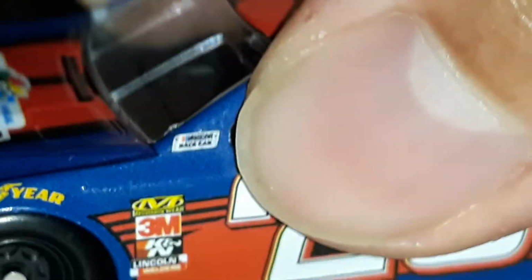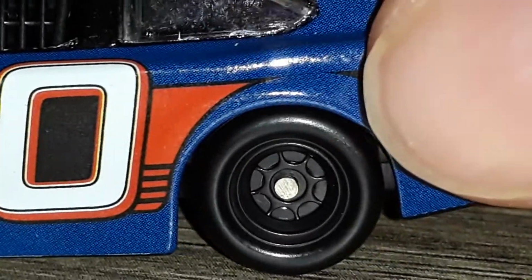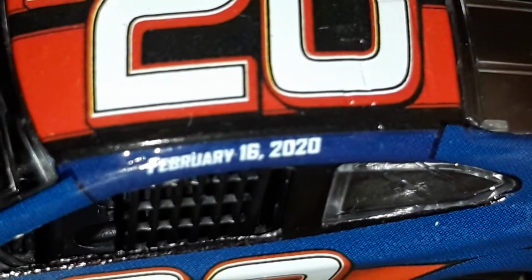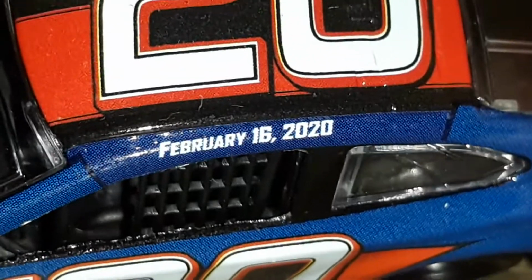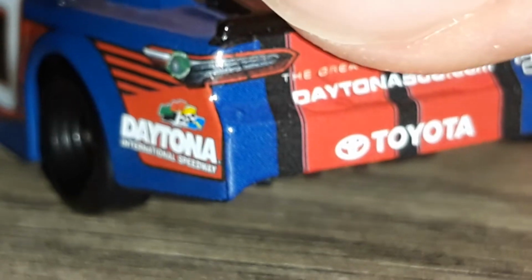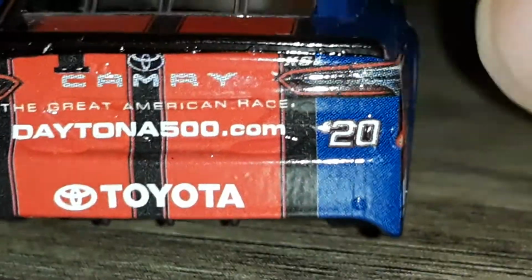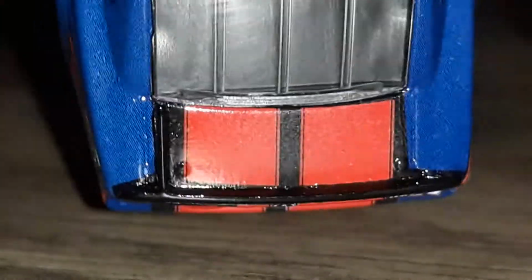Goodyear, NASCAR race car mechanics wear 3M, K&N, Lincoln Welders 20. Again, no Goodyear tires, but that's okay. I'll keep saying that a whole lot. February 16, 2020, or the 17th, Daytona National Speedway. Surprisingly, nothing over here, but you have it at the right end of the side quarter panel. So, Toyota Camry, the fake camera thing, the Toyota lights, the Great American Race, Daytona500.com, number 20. Again, big 20. Once again, nothing at the back.